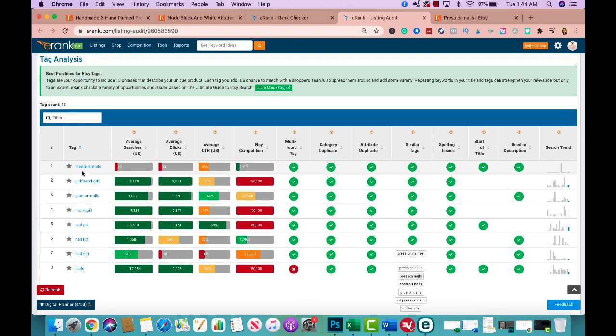You do have some good keywords like "glue on nails." That's actually not too bad of a keyword. It has 1,600 monthly searches and an average click-through rate of 66%, which is not that bad. It could be better, of course, but still in the green. And the competition is not that much. You could still rank organically for this keyword, especially if you have a good listing quality score. So this one I would keep for sure. "Nail kit" is another one that I would keep.